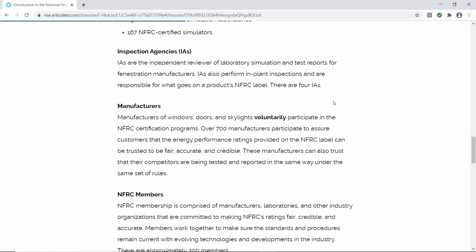And we have inspection agencies. We refer to them as IAs. IAs are the independent reviewer of laboratory, simulation, and test reports for manufacturers. IAs also perform in-plant inspections and are responsible for what goes on the product's NFRC label. And right now we have 4 IAs.